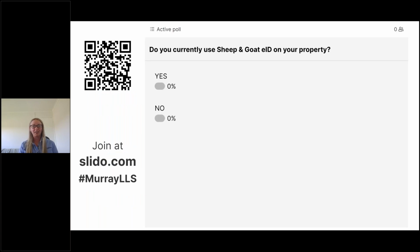So we've got our next Slido question here, so get your phones back out. Quick simple one on this one is, do you currently use eIDs in your sheep and goats?